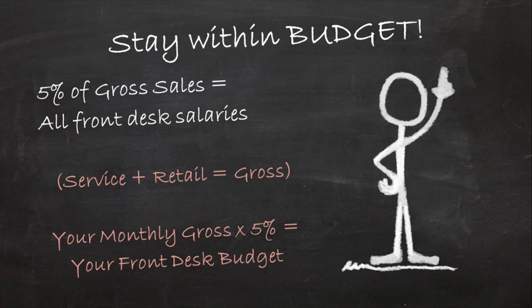Now, those of you that have less than $40,000, maybe you're just new and you're only bringing in $20,000 a month, you still only have 5%, which might not be a lot of money. It might just be enough to cover a few hours where everyone else on the team is going to have to pitch in at the front desk. Smaller salons sometimes cannot have a full-time front desk person. Why? Because it's not in the budget.